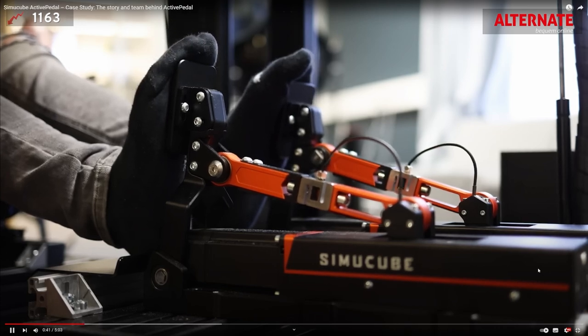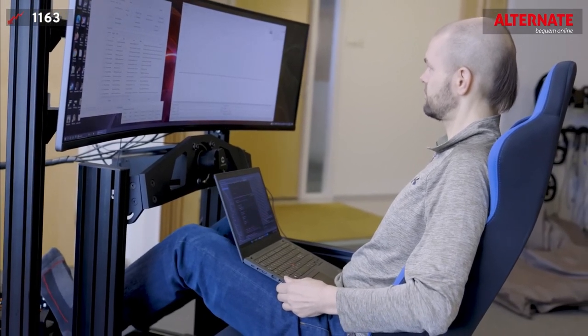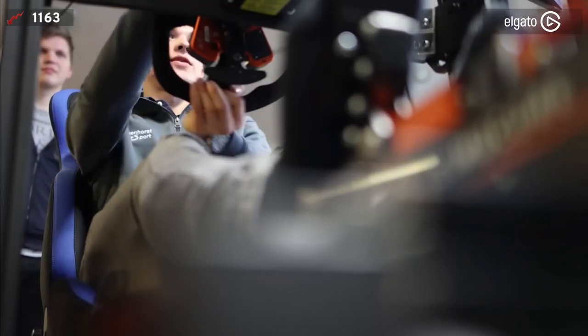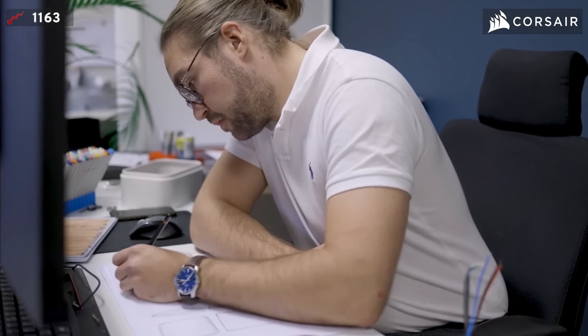Was? As every professional racer knows, the footwork is the most crucial and the hardest part to master in racing. We soon found out the active pedal opens up whole new dimension to the race. It didn't help only to improve racer performance, it helped to dissolve the boundary between the simulator and the racer. Hi, I'm Antti Virta, Lead Hardware Engineer at Simucube.